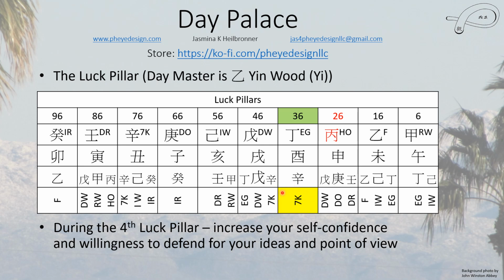Also, this person is missing the 7K. So this is an extremely important luck pillar for them. They really need to do things to help improve their self-confidence, and stand up for their beliefs and their point of view, and it can be in any part of their life, of course. This makes a more competent person in general, because that means they've thought about things so that they can defend them. Maybe it's not right for everybody, but you know that this is right for you, and you're willing to defend it. That's really quite important, because otherwise you're too easily swayed by others.